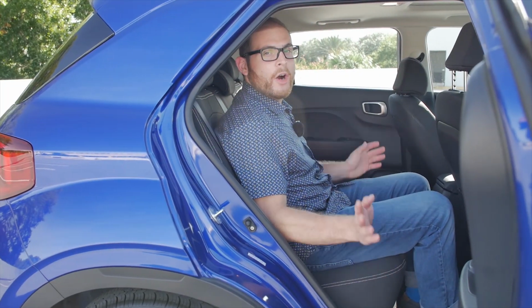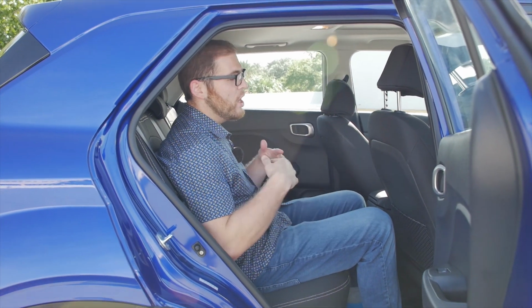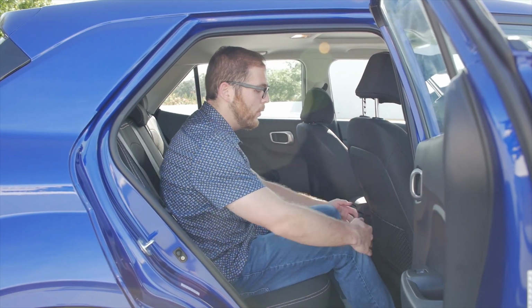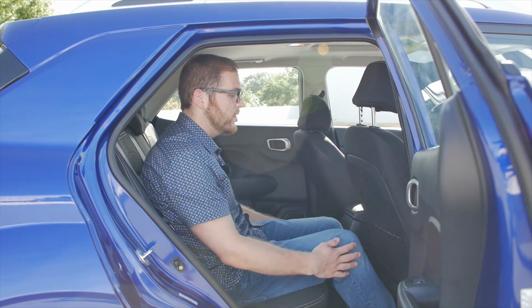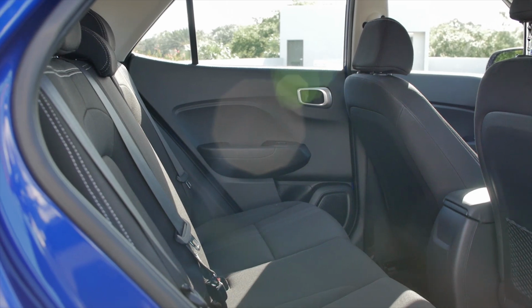Now, this is a tiny car with a very short wheelbase, so you shouldn't expect your backseat passengers to have a huge amount of space. That being said, it's not terrible. I have a little over 34 inches of legroom here, which is not horrible by any stretch, but it's not great. Headroom is actually quite good.